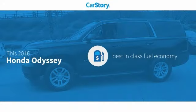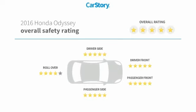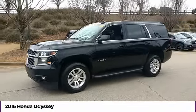Car Story research indicates this vehicle as having best-in-class fuel economy and has been listed as an IIHS top safety pick with these ratings. You are going to love the 2016 Odyssey.